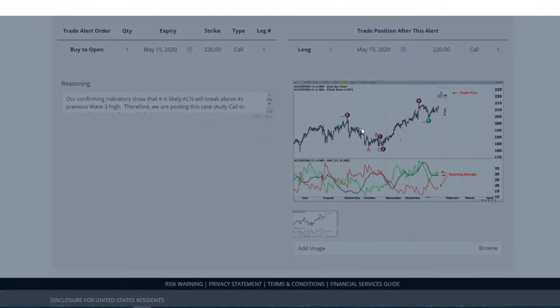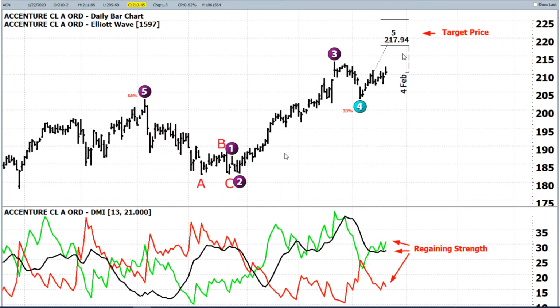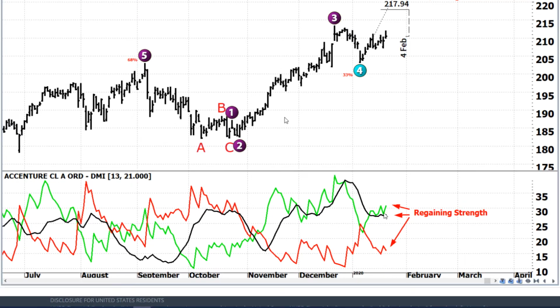Here's the chart on the entry. You can see that we were in a wave 5 of a larger 5-wave Elliott wave pattern, and pay special attention to this tap box here. That's where the two horizontal lines are with the dotted line going up at a 90-degree angle, and then this vertical line with the date on it. It stands for time and price projection. So again, remember that.